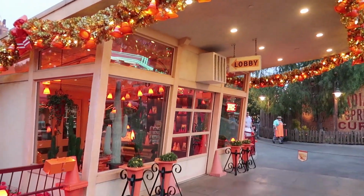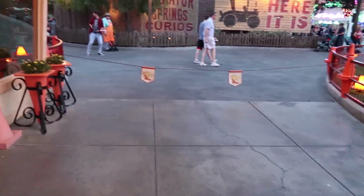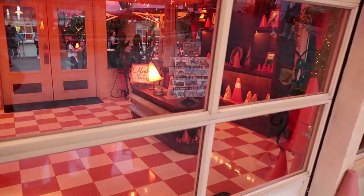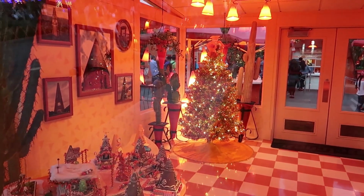A little meet and greet for Maynard and stuff. I never get to come in this angle because usually there's a meet and greet like right here. So I'm here to check out Honk for Service. I don't have a car, I don't have a honk. Nice golden Christmas tree right there.